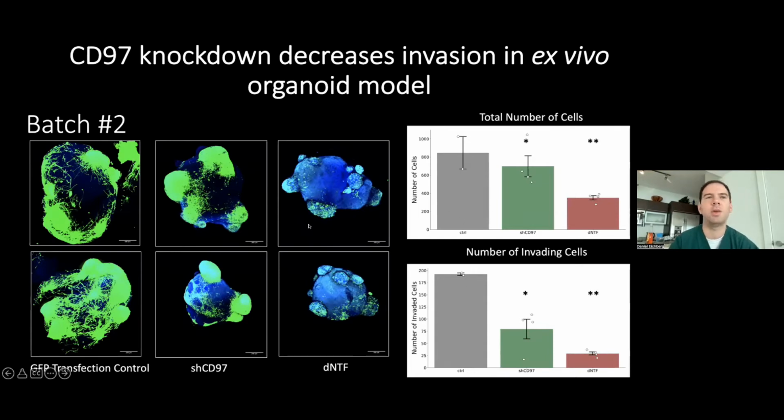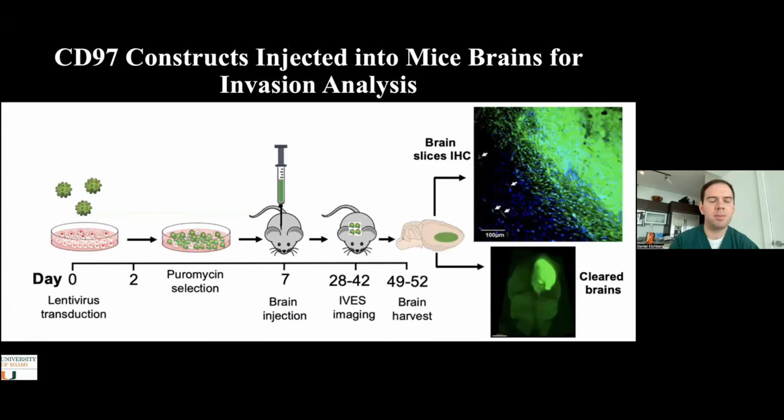So clearly we need to continue our experiments, do higher numbers, and play around with our other constructs. But our preliminary results so far are looking promising. And I think we have a good potential high throughput model in which to test different therapeutic compounds. So that's great for mini brains, but people really want to know, does it work in a mouse? Before you put something in a human, you have to know if it works in a mouse. So this is our in vivo experiments.